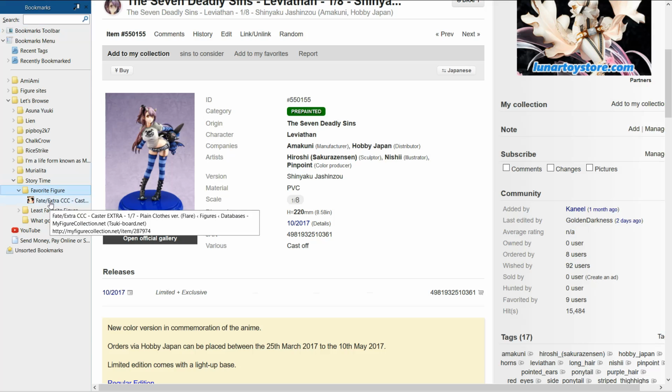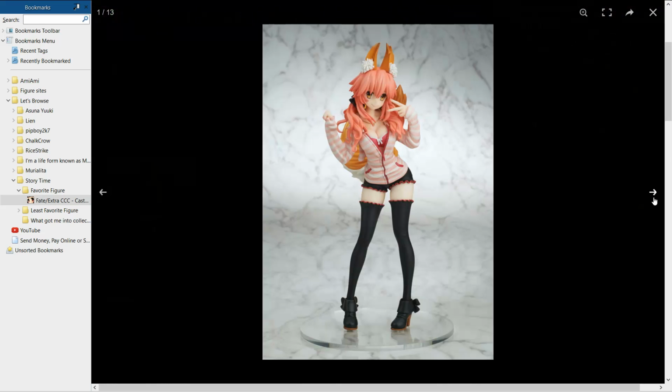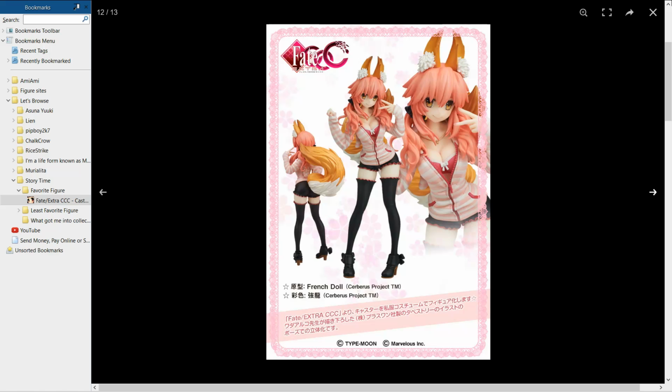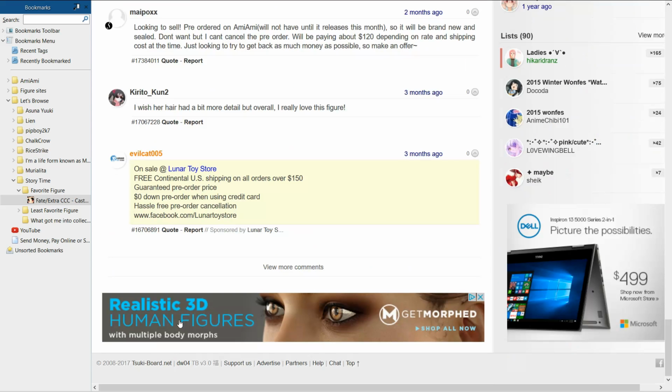So, the favorite figure that I own, I've mentioned this before, and I actually have two of her, is the plainclothes version of Castor. I adore this figure. I love this figure. I bought two of it. She is amazing and awesome and beautiful. And yes, I just love this figure. And if we look, we'll go there and we'll go 8 rows and we'll go, whoops.